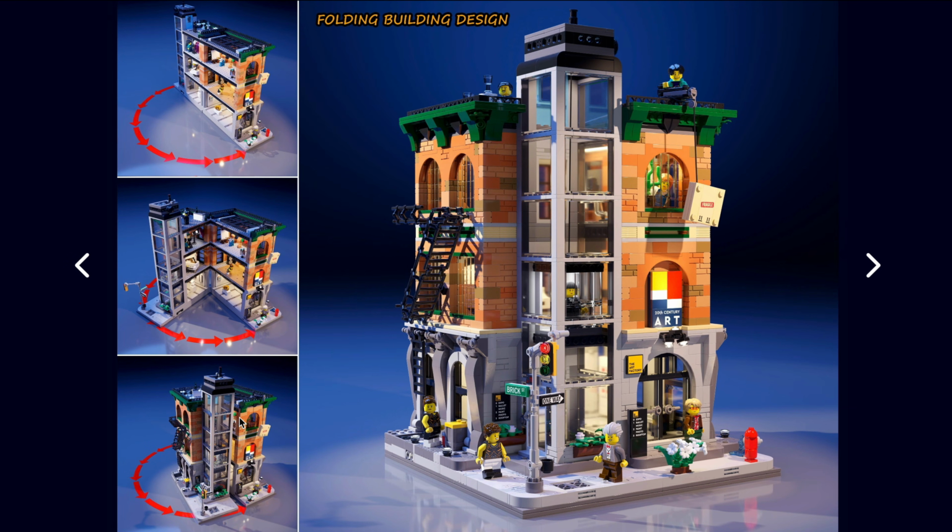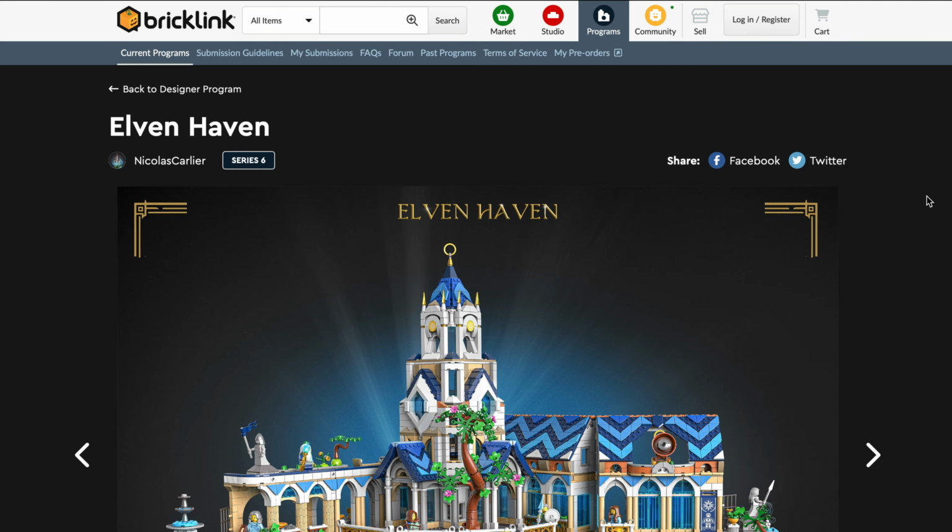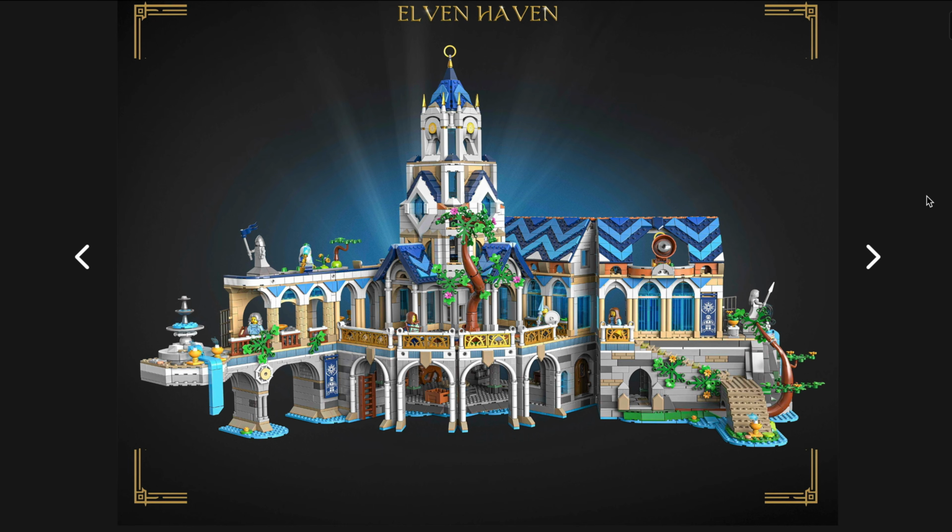It is an absolutely masterful design, one of the best mocks that I've ever seen. I think it is absolutely superb. I'm pretty shocked it wasn't chosen before, actually, and I really feel that I need this as a set. It's simply superb. But then we have this, the Elven Haven.